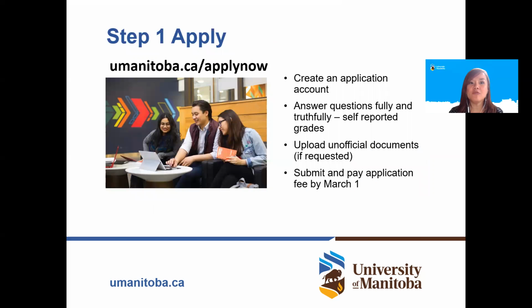So to apply, you simply go to our website, umanitoba.ca/apply now. You'll see a prompt of instruction, follow that, it should be easy. And you will be able to create an application account. The online application itself is pretty simple and pretty straightforward. We want to make sure that you answer questions fully and truthfully.